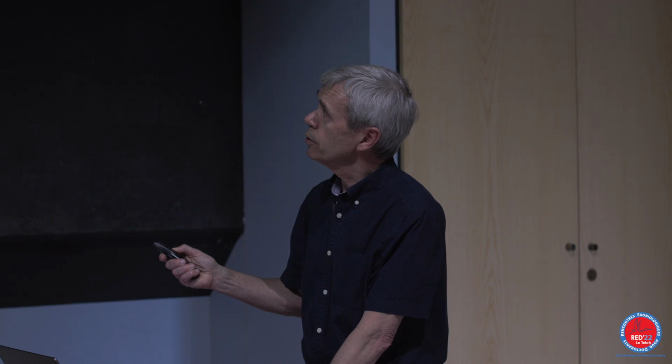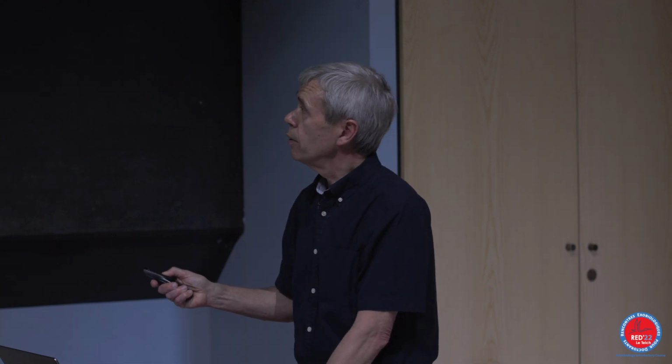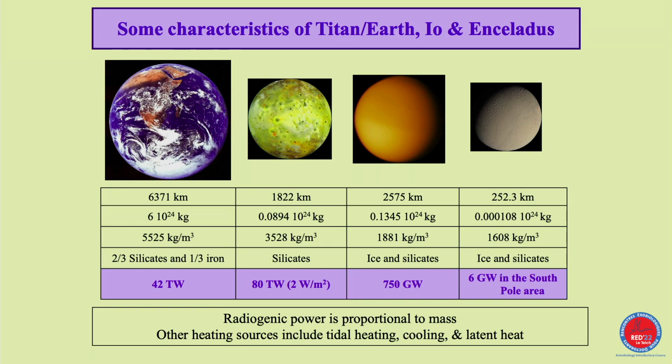Now, if you look at Titan, I told you that there must be a small amount of tidal dissipation, and you can see that now we are not talking about terawatts, but gigawatts. So terawatt is 10 to the 12th, gigawatt is 10 to the 9th. And in terms of info on Enceladus, 6 gigawatts, so you could say, well, that's not a lot, but because you have a factor 10 difference, it's a factor 1,000 in terms of mass, and so we should have something which would be 1,000 times less than what we have for Titan, and we have obviously much more. And we have heat flux, which are on the order of 1 watt per square meter. So these are just a comparison between the different bodies in the solar system.